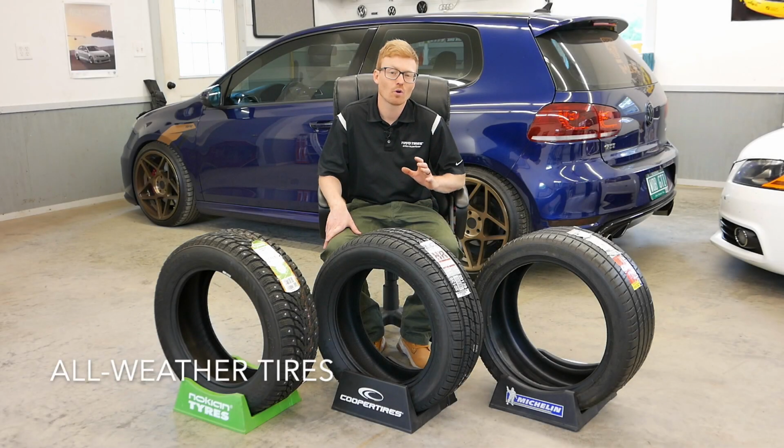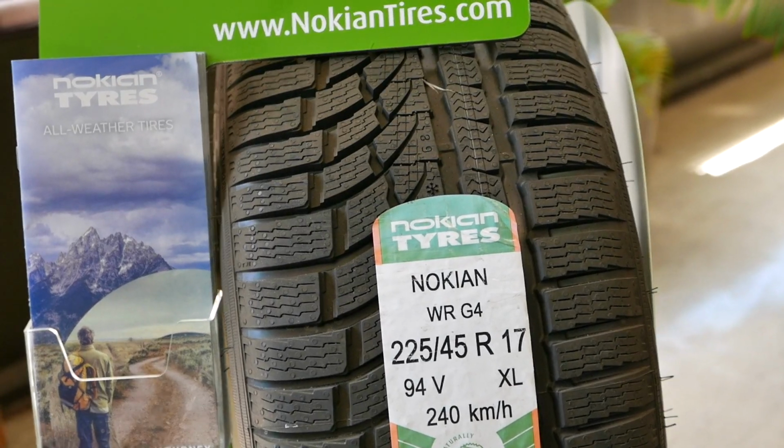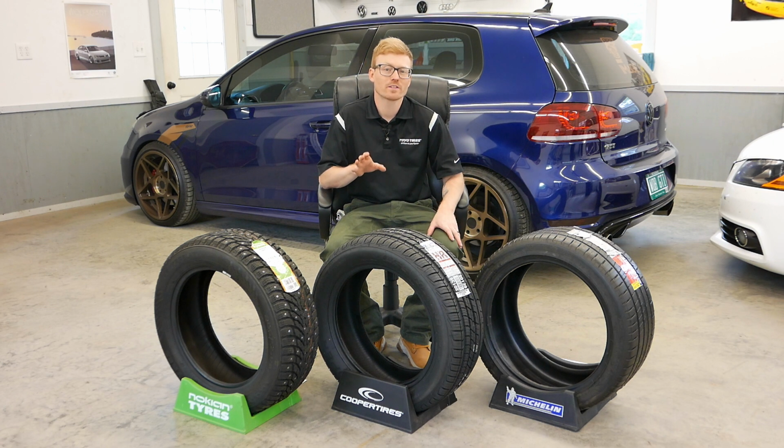Okay, let's move on to all-weather tires. Now, this is a tire that's new to the industry over the last few years. Some examples of these tires are the Nokian WRG4, the Toyo Celsius, and the new Cooper Discoverer Enduramax. Now, these all-weather tires, they are all-season tires, but they do come severe snow rated, which means they meet those minimum requirements for driving in severe weather.